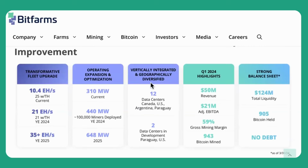Vertically integrated and geographically diversified. They have 12 data centers in Canada, US, Argentina, and Paraguay, and 2 data centers in development in Paraguay and the US. The quarter 1 2024 highlights, as we can see here: 943 Bitcoin mined, 50 million in revenue, 21 million in adjusted EBITDA, and a gross mining margin of 59%.